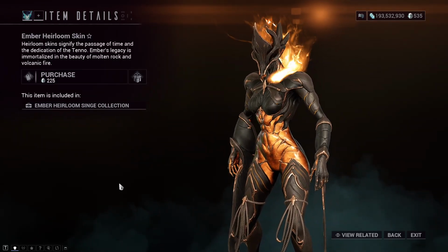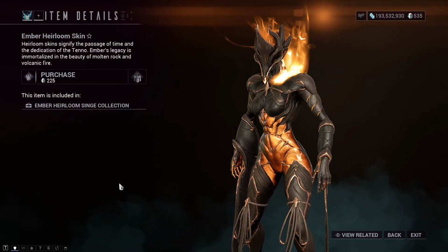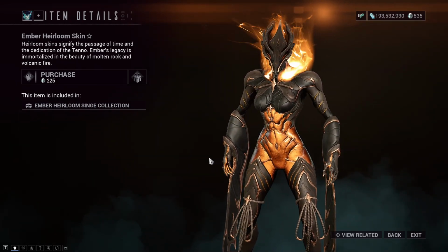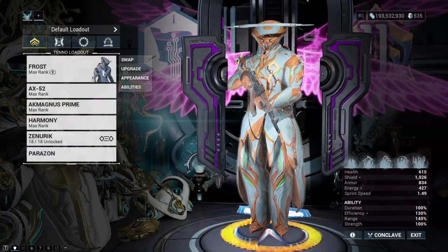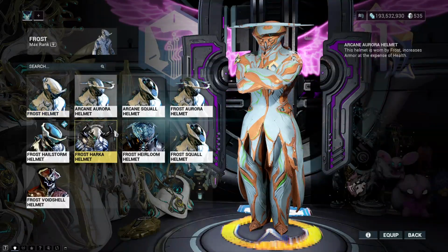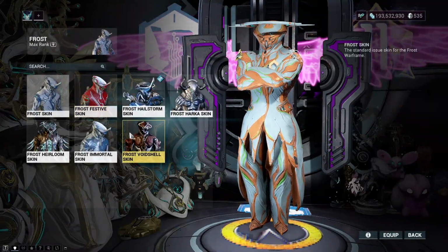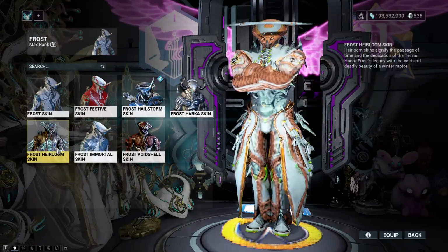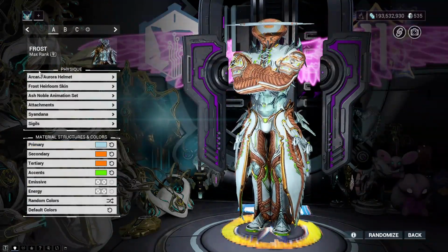The problem was, the day this launched, she was everywhere, and everything says exactly the same thing about all of these skins. And we can check this very quickly with Frost and going to helmet, and oh look, there's the heirloom helmet. What about the skin? Oh look, there's the heirloom skin. Can you actually put it on? In fact, you can.